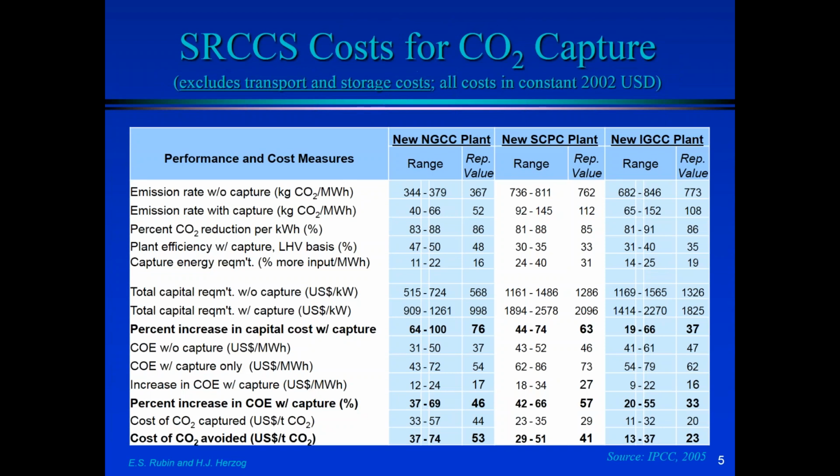The way that it worked was that each of the individual chapters, say the capture chapter, would look at capture costs, and the transport chapter would look at transportation costs. Ed was very active in getting the capture costs done in chapter 3, the capture chapter. This shows some of the information that came out in that chapter. We start with performance parameters such as emission rates, capture efficiency, and energy requirements. We also looked at cost, including capital cost and the levelized cost of electricity, and also mitigation cost in units of cost of CO2 avoided.